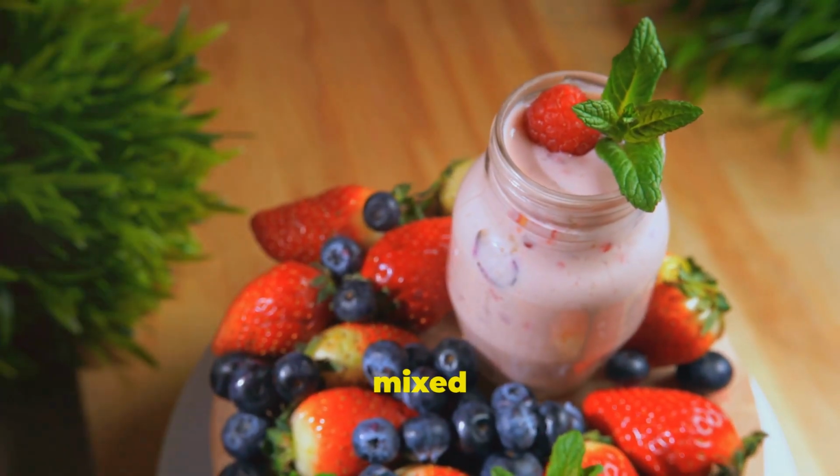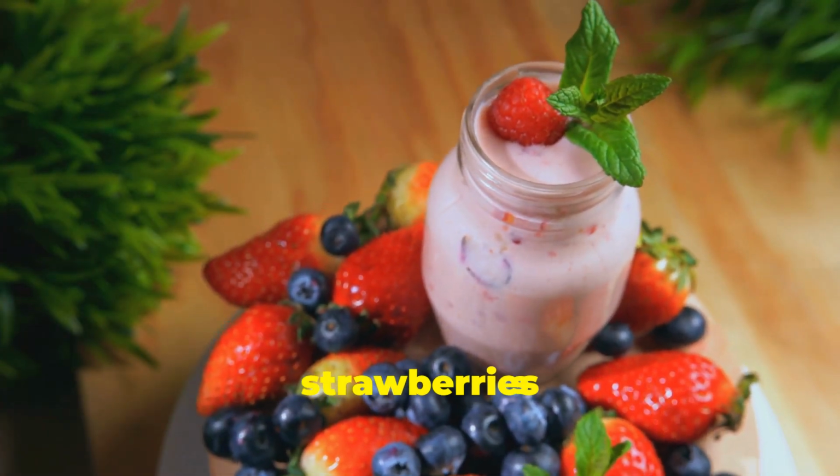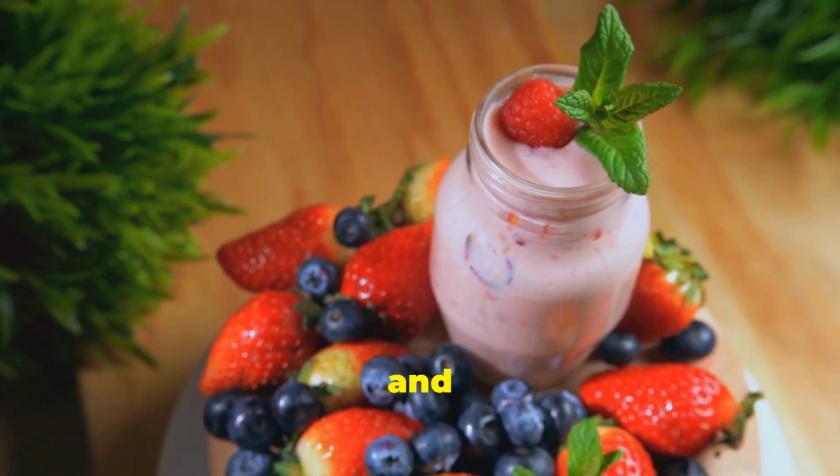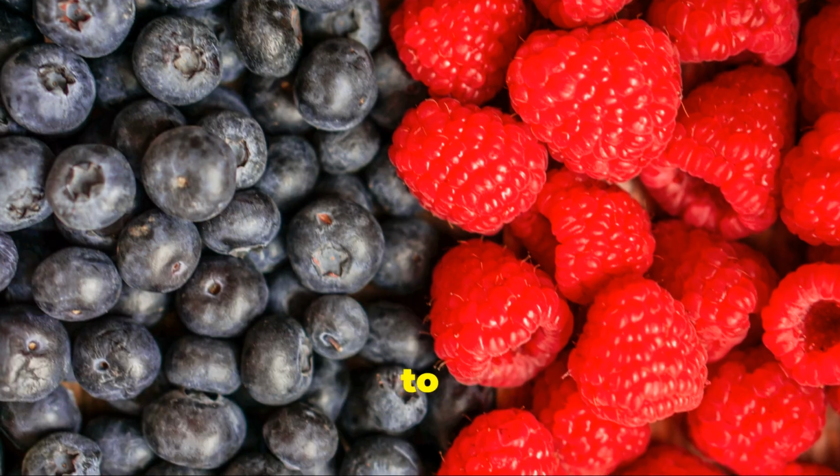Next, we're adding a handful of mixed berries, blueberries, raspberries, strawberries, whatever you fancy. These berries are bursting with antioxidants and flavor, adding a delightful sweetness to the smoothie.